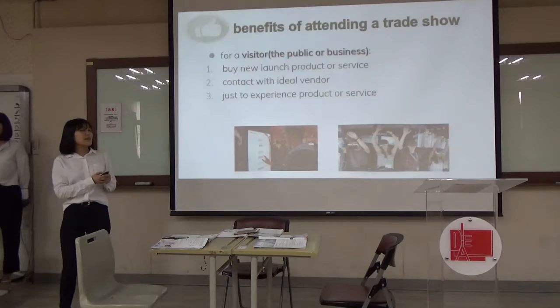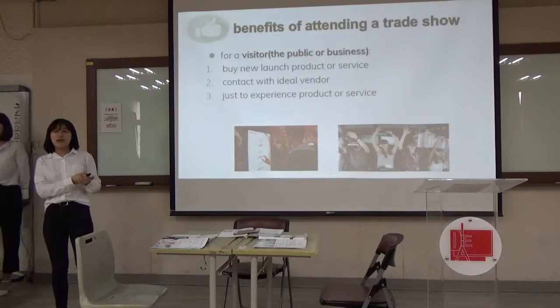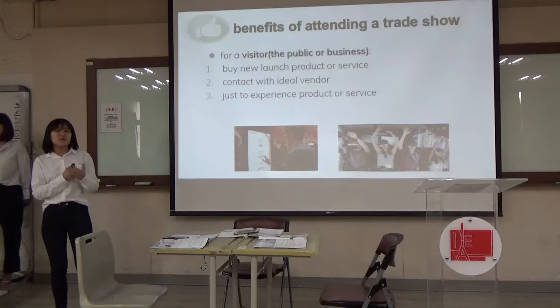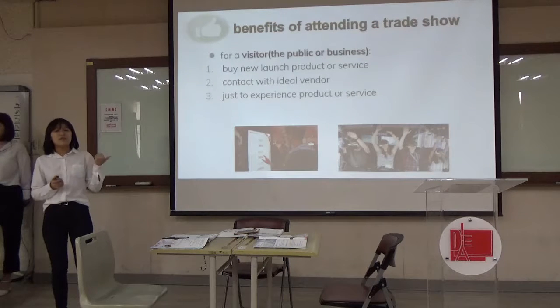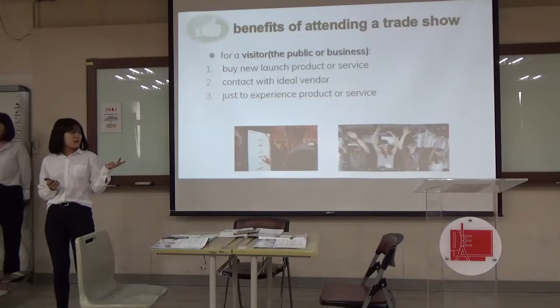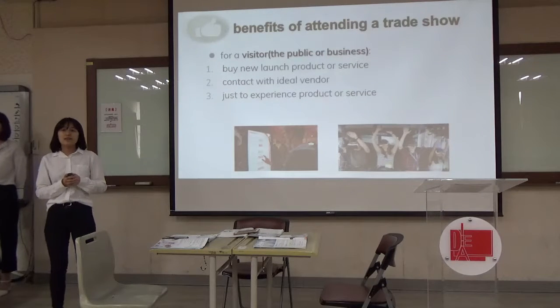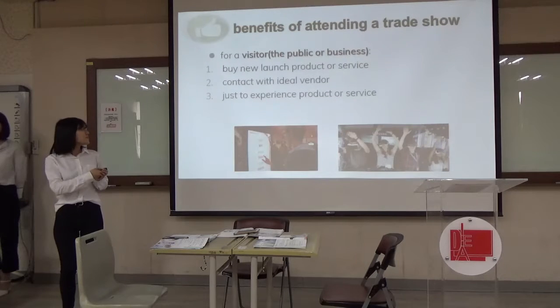The third benefit is they can go to a trade show just to experience the product or service. Nowadays, there are many interesting and attractive booth experiences, such as VR experience, video wall, touch screen, game, or app that they can enjoy for free. Therefore, many people like to go to a trade show just for fun.